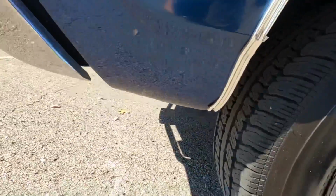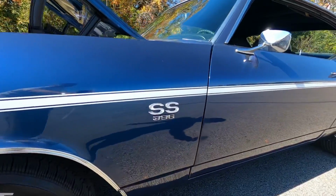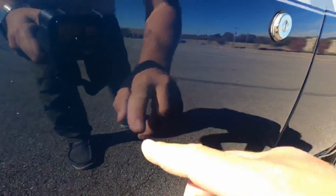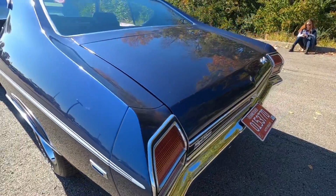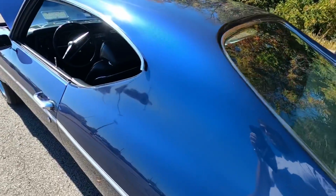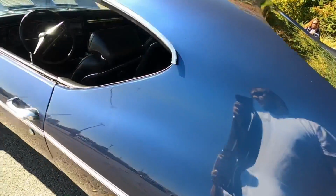car, I assume. Back your midsection. You can see, nice and straight. It's not wavy. Up over the top portion here. I do see a light sanding mark right here. It's hard to see, it may not pop up on camera, but it is there in person.